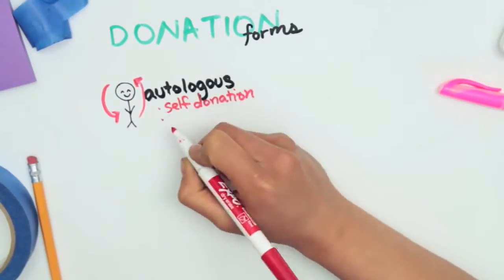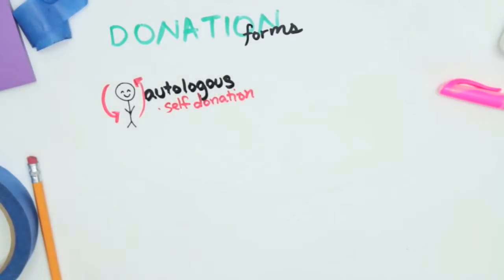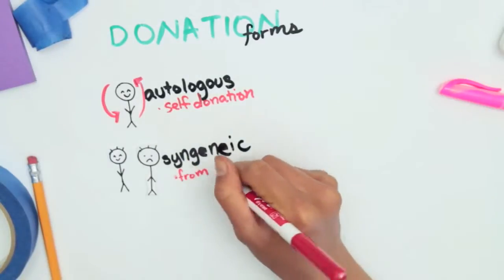It is only possible if the patient has healthy bone marrow in other parts of the body that has not been affected by their disease, weak immune system, and/or health overall. If this is not the case, there are other forms as well: syngeneic donation, which is from a patient's identical twin, if they had said twin.